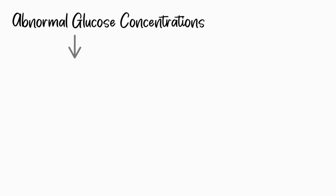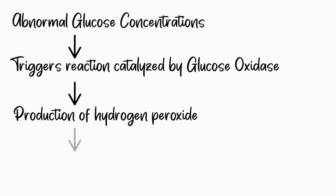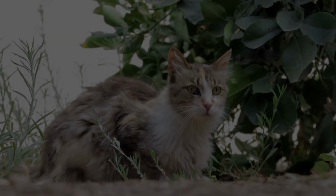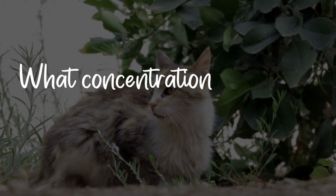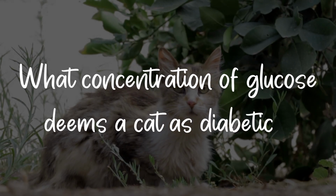Essentially, abnormally heightened levels of glucose will trigger a reaction catalyzed by glucose oxidase, producing hydrogen peroxide and hence expressing a color change. The distinct color change from yellow to purple can then indicate to a cat owner that the levels of glucose in their pet's urine are of concern. One of the key aspects of our project, which we are currently testing through prototyping, is the concentration of glucose required to be present in a cat's urine to deem it healthy versus diabetic.